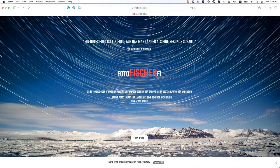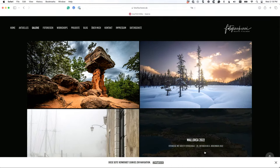Eric, you can speak to this. Yeah, star trails. And then I'm thinking Los Gents means the men in Spanish. No, I don't think so. No, okay. Let's click on it. I think it probably means enter here. All right, there we go. Nice big images. I like it. Moody. Mallorca.